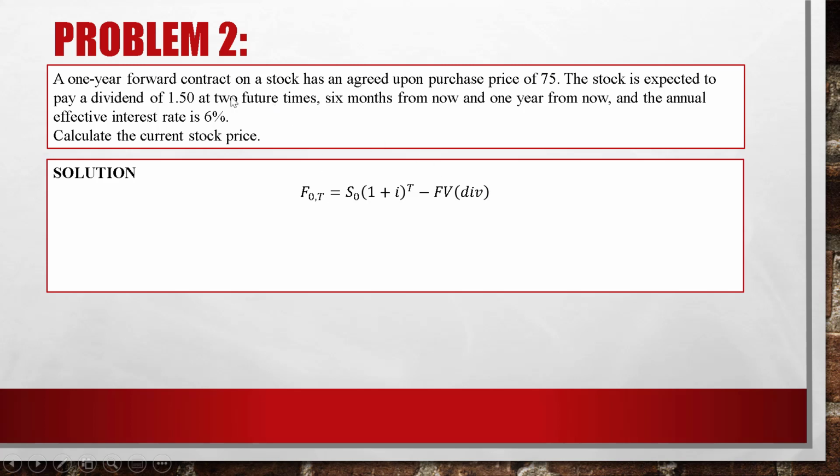Because for this problem, the 1 year forward contract F0t is a value at time t. S0 is value at time 0. So in order to bring S0 to time t, we have to take S0 times 1 plus i to the t. And the dividend, we have to calculate the future value of its dividend. So this is the formula for forward contract with discrete dividends.